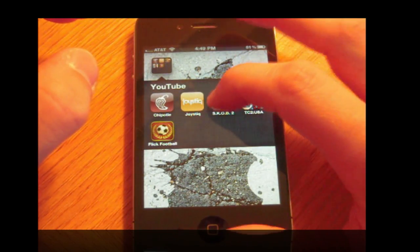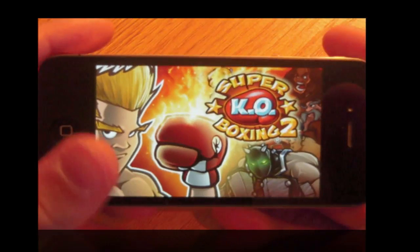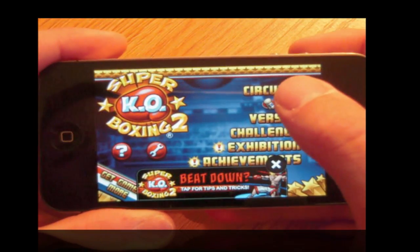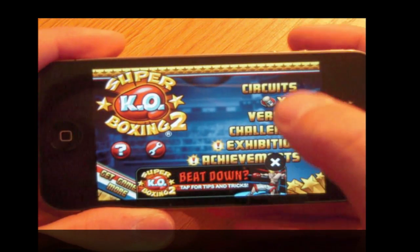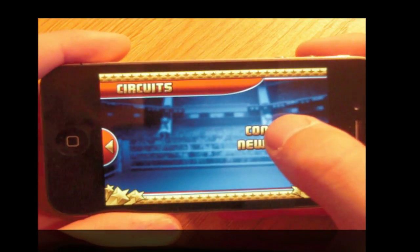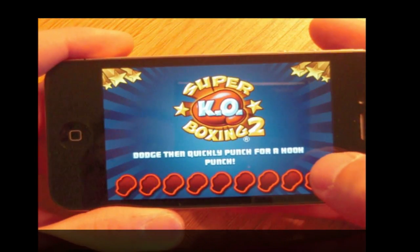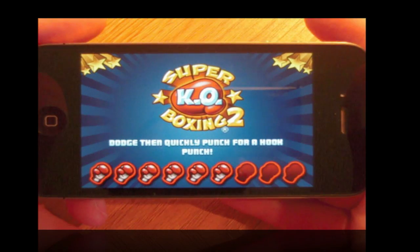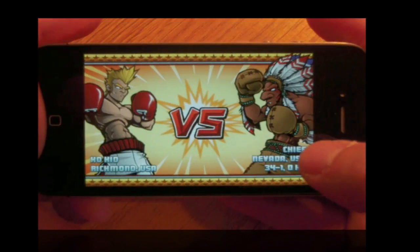The next one is called Super KO Boxing 2. This is a game. I got this for free, but I think it's 99 cents now. So you have circuit mode, versus mode, challenge, exhibition, and different achievements. I'll continue my circuit here just to show you guys the gameplay. If you ever played, I think it was called Super Punch-Out for the Super Nintendo, this game is very similar to that and integrates very well with your iPhone or iPod Touch.